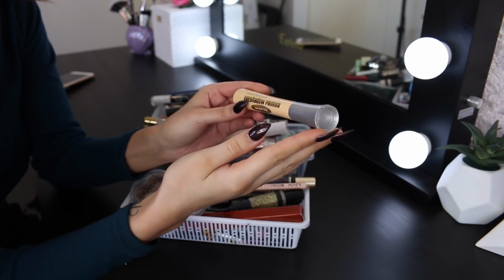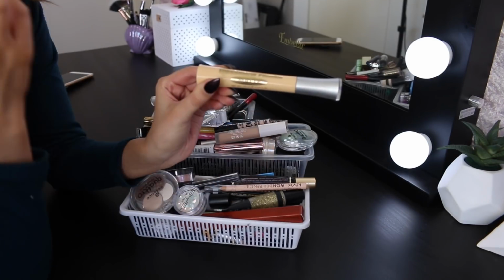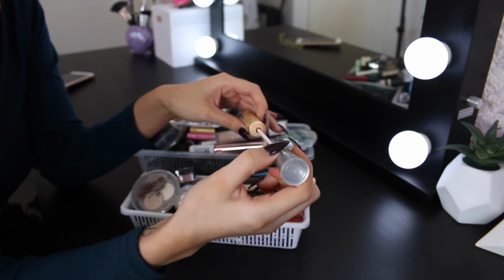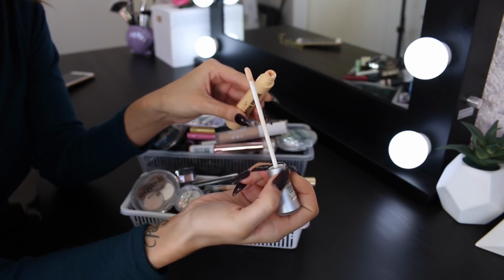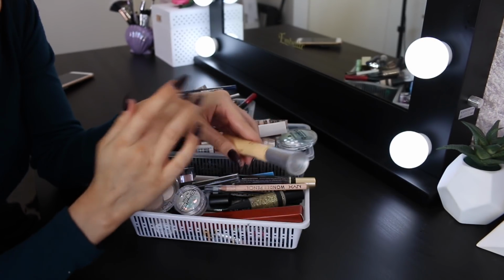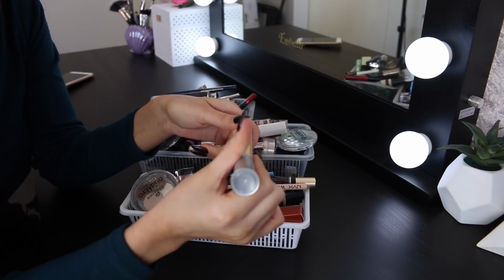So the first thing I've picked up is a clean color eyeshadow primer. Apparently it is matte. I've only used this once before when I was doing a full face of $1 makeup. I'm going to get rid of this because I never use it. It doesn't provide any coverage. It's kind of just a translucent eye primer. It reminds me of the e.l.f. eye primer, but I just never reach for it, so I'm going to get rid of this.